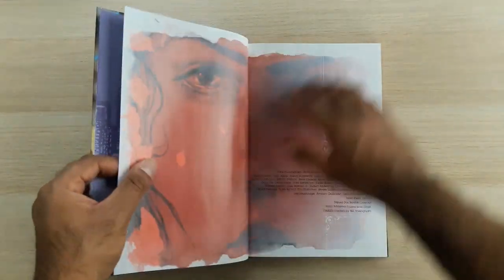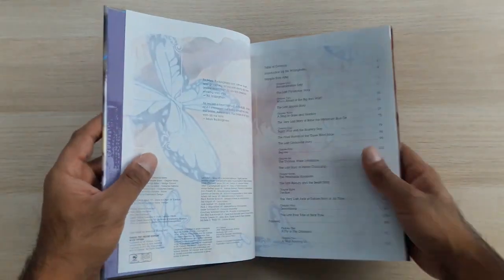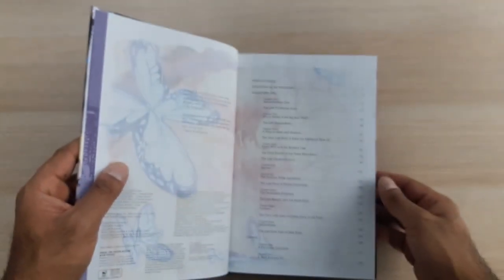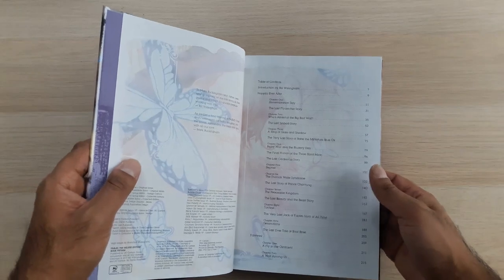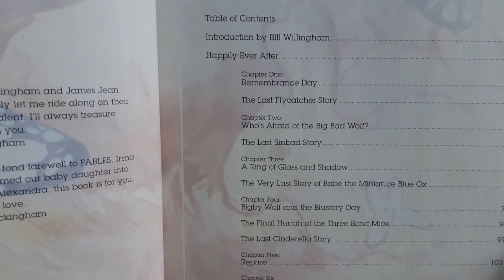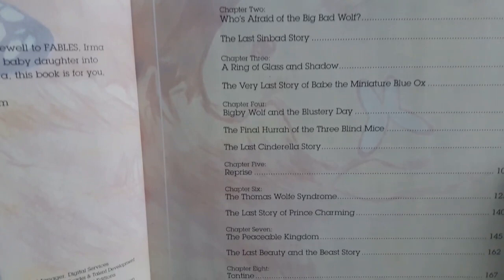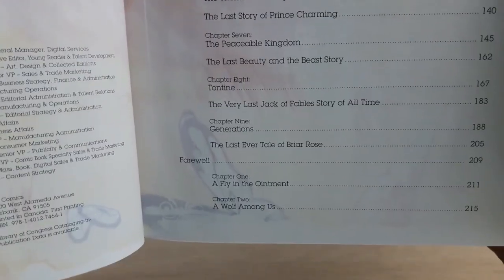This is the final Fables Deluxe Edition, and as a result, let's look at what it collects. Carrying on from the last volume, this collects issues 141 to 150. 150 is a massive issue. It's essentially the size of a trade paperback, and therefore, if you collect that in single issues, it'll be quite a weighty thing to pick up. So as we can see here, these are the issues. Lots of it is the final hurrah of, the very last story of, the ending of, the last story of this, the last story of that, and so on. And then kind of a bit of an epilogue.